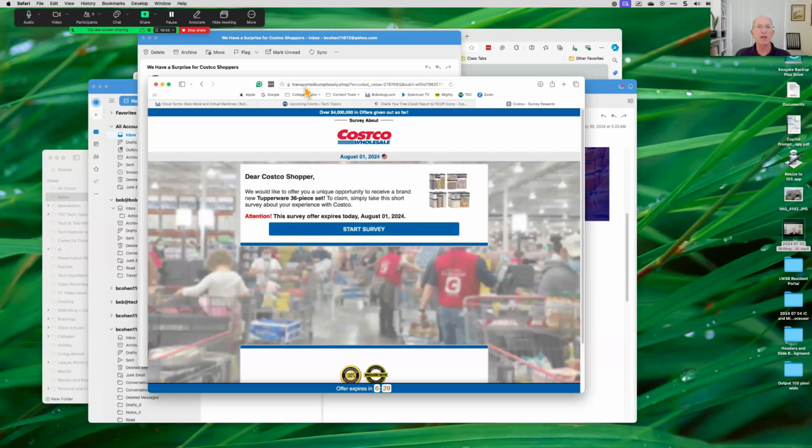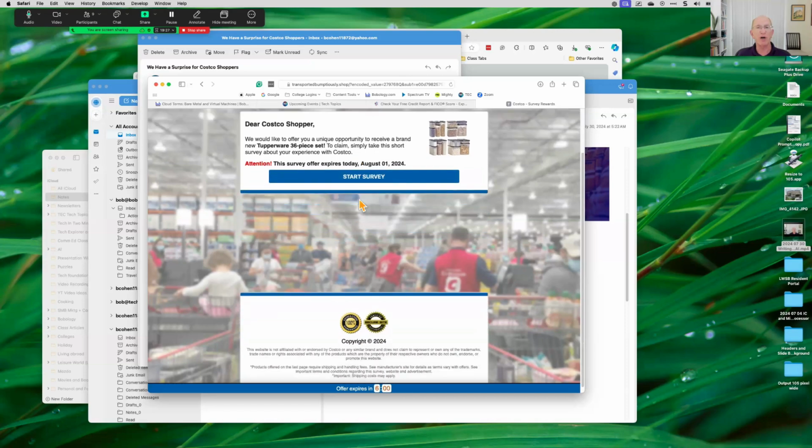And I can see in my web browser that this does not say Costco.com anywhere. It says transported bumptiously.shop. Okay. And at the dot at the end there should say Costco.com, but it isn't Costco.com, but it really looks like it's Costco. Now they're careful. They say it's a survey about Costco. Dear Costco shopper, we want to offer you this.